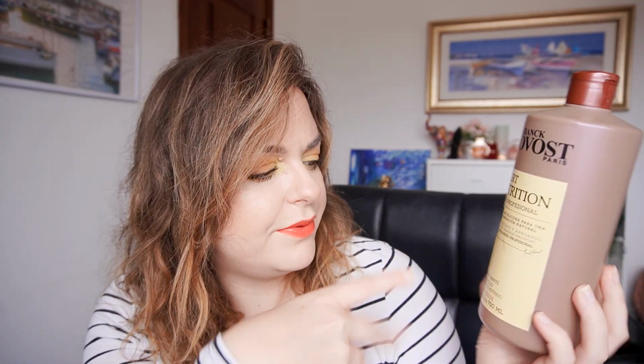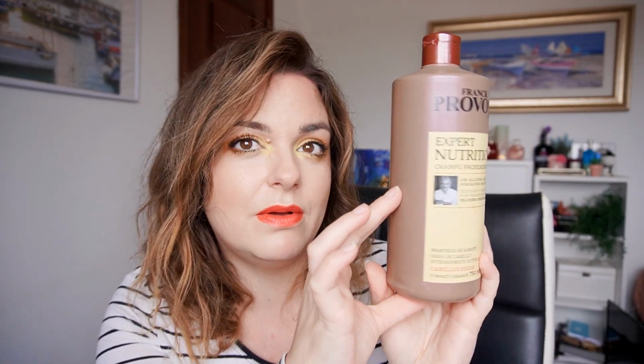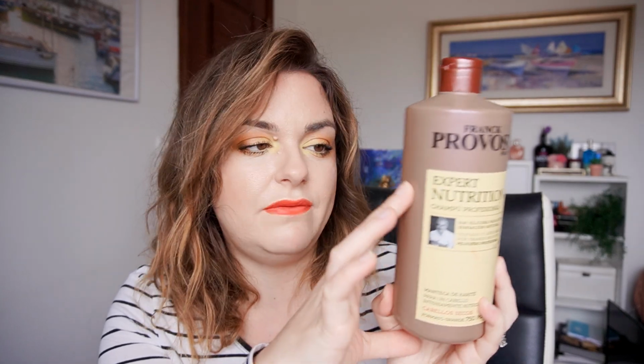And then the last hair care item is the shampoo here. I have been working on this on and off. I just picked it up because I wanted to try it, and obviously it has the yellow. It is the Frank Provost Expert Nutrition. It's got no silicone, and I think it's for dry hair. It says cabellos secos, and secos is dry, so I'm assuming that's for dry hair. I really should look this up, but I have very dry hair, so I don't use this all the time because I don't think it's that great, but it's a huge bottle. I'm about here. I've definitely used probably half of it already. So I obviously want to finish this and get it out. I don't think I'll rebuy that.